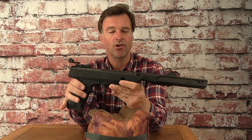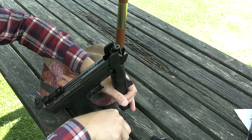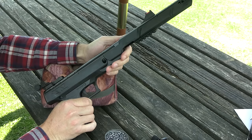Now, as I said, that cocking stroke does take a bit of effort, but it is smooth. You then load a pellet directly into the breech and then swing the barrel back up, snapping it into the lockup, which does feel very secure.